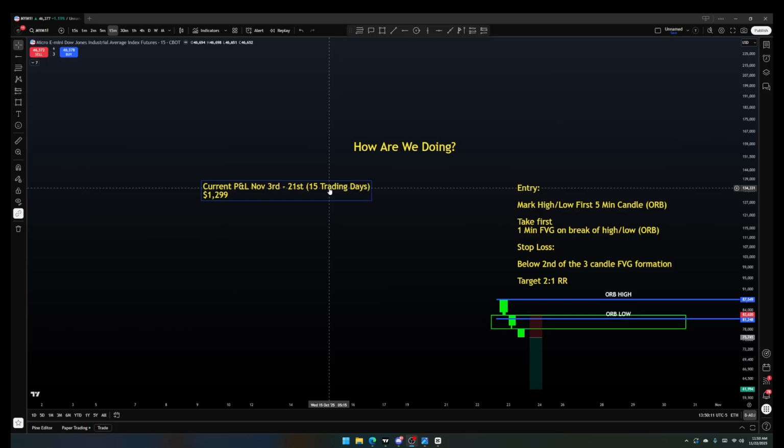My current P&L for the first month, from the 3rd to the 21st, is $1,300, just shy. I trade a simple, stupid strategy called an ORB. I take the 5 minute candle ORB, the high and the low of the first 5 minute candle, and we take the first 1 minute fair value gap on the break of the higher low of that ORB. Stupid simple. Can't mess it up, which I thought, but we're gonna go through it.